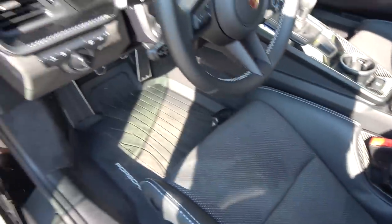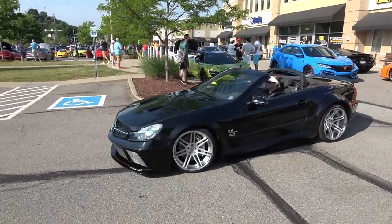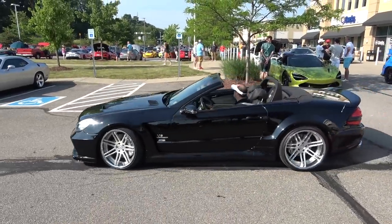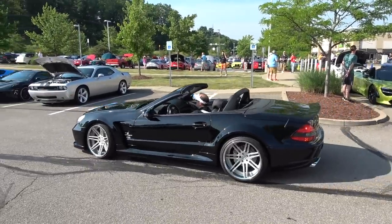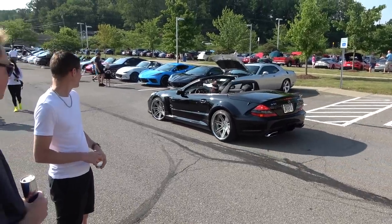It's so nice. This is my favorite generation of SL. That thing is nasty. Wide body, dude, Renntech. Man, that's a baller Benz right there. Might be an older gen, but that is nice. SL55, baby. That thing is sick.